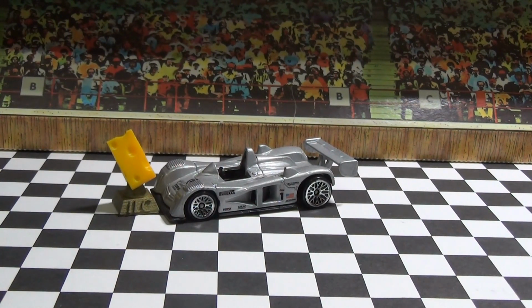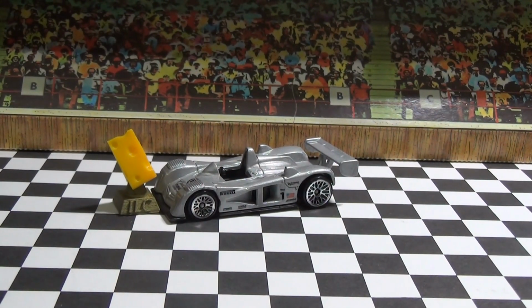This car will be back next time we race the X Cheese Racing Series cars. So Hot Wheels Racer Mike is automatically included in the next race. So stay tuned for You Pick Your Ride, and you guys could have an opportunity to race against Hot Wheels Racer Mike in his Cadillac LMP. Very cool race. We'll definitely do this again.